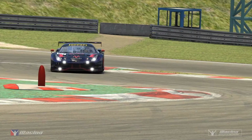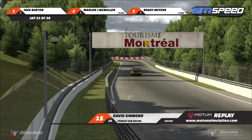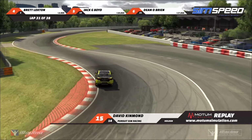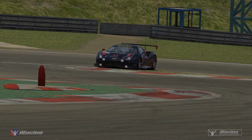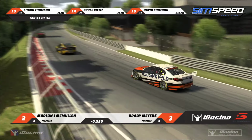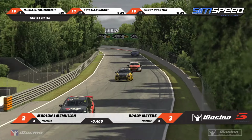And that is not the ideal line through that chicane for David Kinman. We'll just get a modem simulation replay of what occurred for him there in his Pursuit Sim racing car, and maybe just a little too much gas on the exit of the corner. Very difficult part of the circuit. It's got to be so delicate with the throttle application there, and unfortunately for David, just a little bit too much for him on this given day.